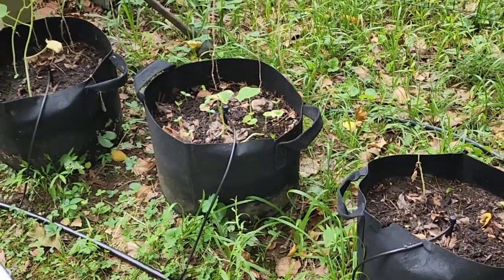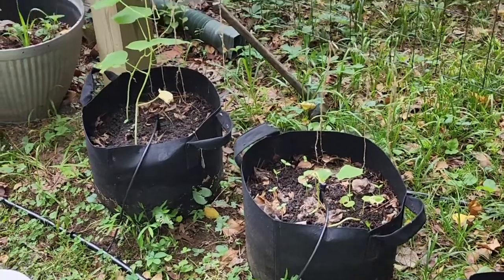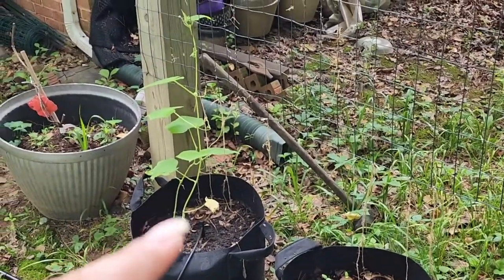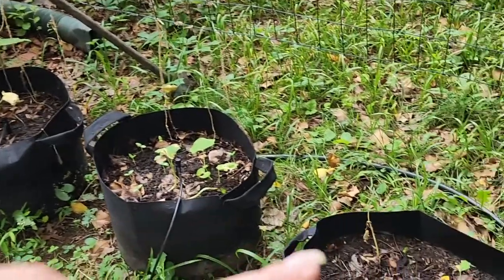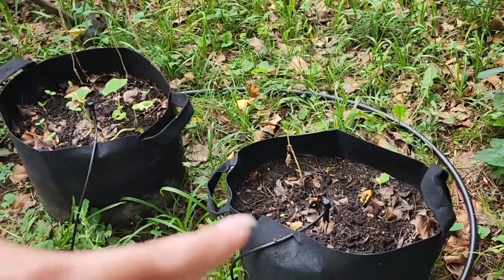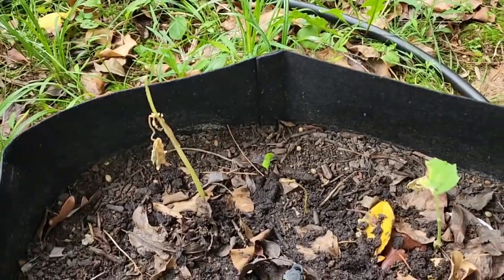So here I have 3 bags of cucumbers. I planted a bunch of cucumbers. You can see there's only 2 over here. These are Boston pickling cucumbers. I had a whole bunch in here too. I had silver slicers in here, and you can see what happened to them. They were just one by one getting attacked and eaten.